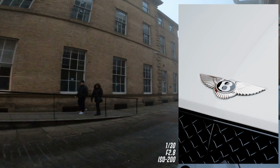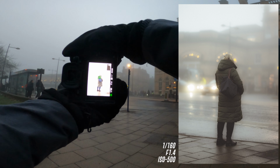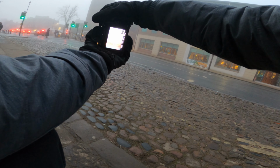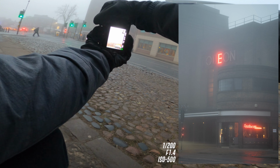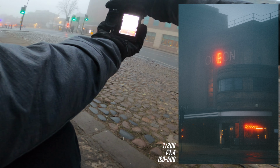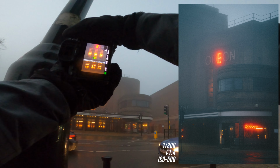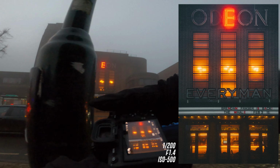Nice. Just get a photograph of this woman who's just standing perfectly right here with the backdrop of York Station. What an awesome photograph. What an awesome spot with the fog. I'm going to bring up the aperture to f2.8. Bring down the shutter speed to 160 because it's a still subject, we don't need anything higher. But just look at the red and how it's blooming within the frame. Oh, that is a really nice shot right there, filling the frame.